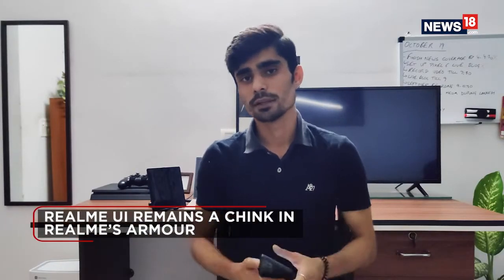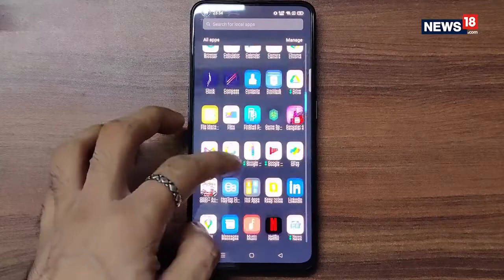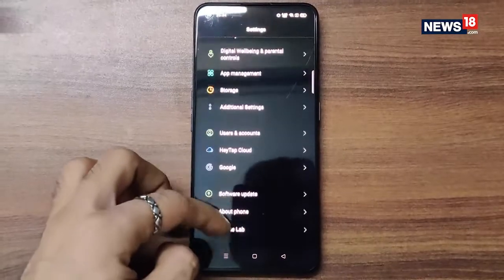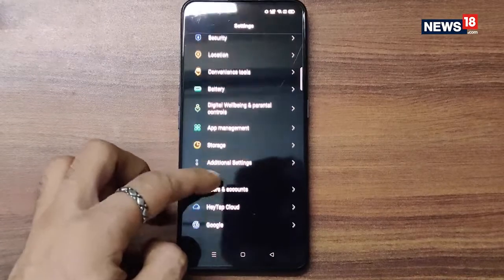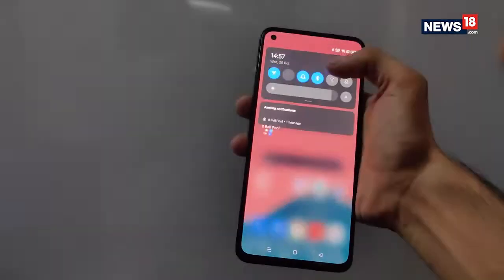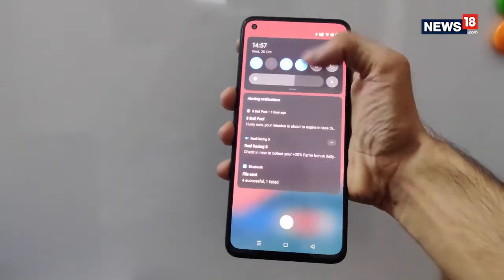So while there are no issues with multitasking or the speed of the device, the user experience, the Realme UI, is not the best Android skin. It does not make the experience of using Android any easier or smoother. While it has improved quite a bit from the last time I used Realme UI, it's still not as good as say stock Android or some other launchers like OnePlus's Oxygen OS. The bloatware still very much exists and there are certain issues with controls here and there.